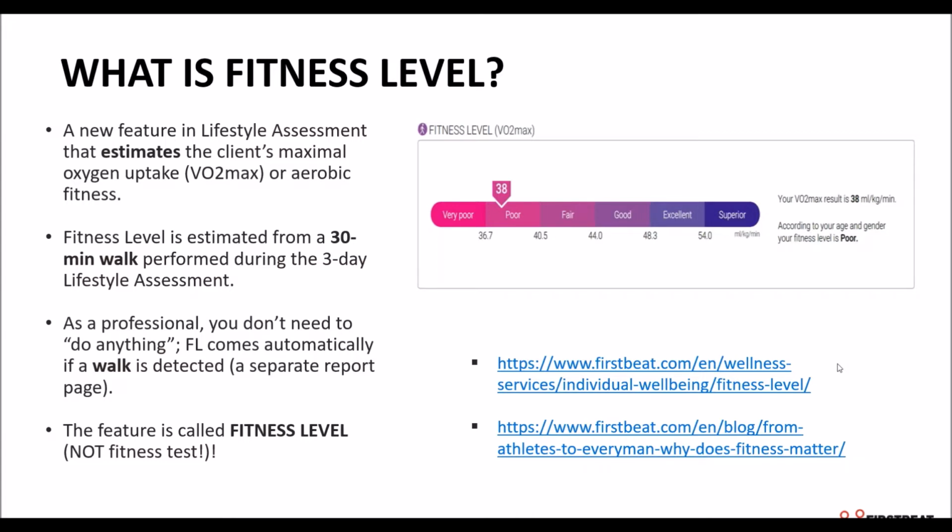It's under Wellness Services, Individual Wellbeing page. It has an FAQ section and a bunch of background information about VO2 max and some research findings, and then also instructions how to do this. And also there's a blog available on the Firstbeat blog site about the fitness level.